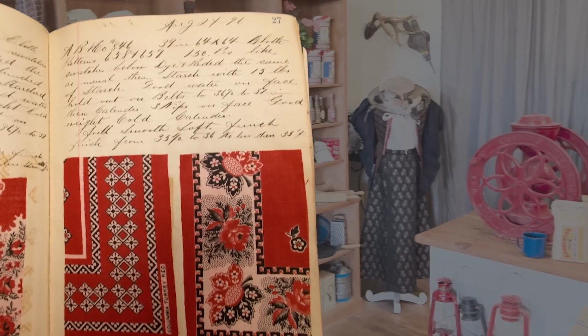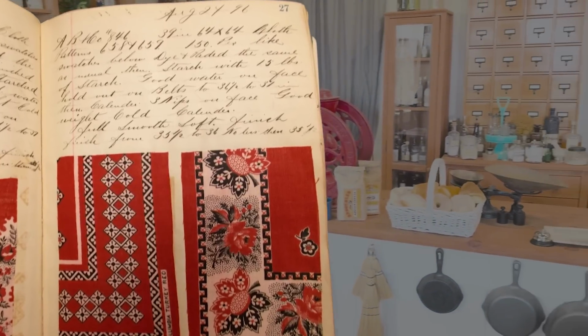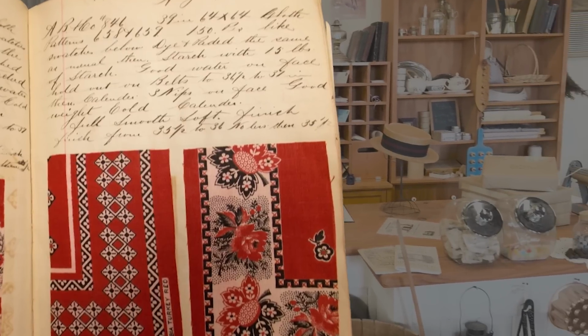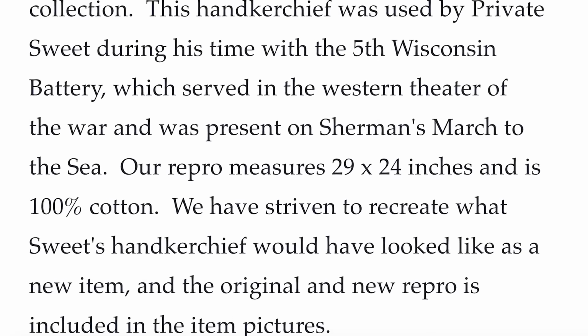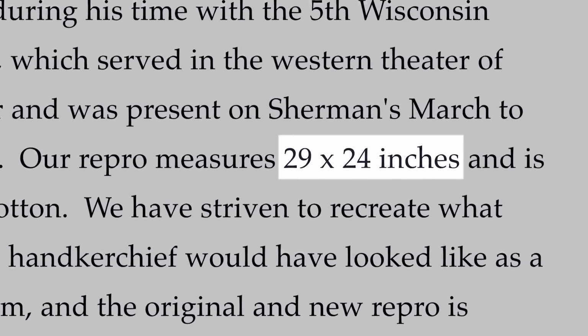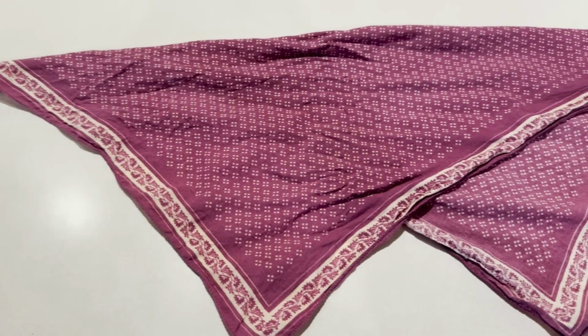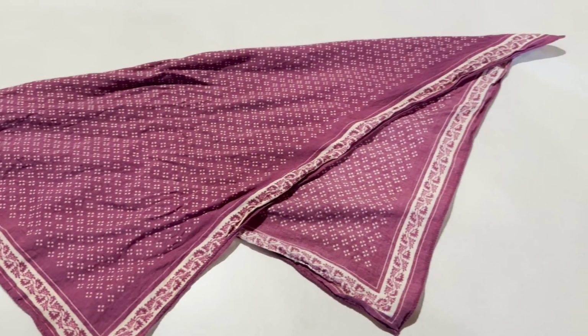According to the research, it was common for cowboys to stroll into a mercantile and ask the owner to cut a square yard, then tie it around their necks. Also, the dimensions are not always symmetrical. That irritates me because a folded rectangular neckerchief makes a funky triangle, but it is historically accurate.